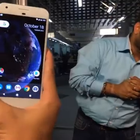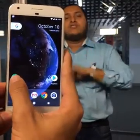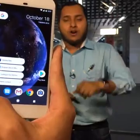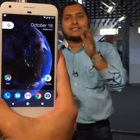Rohit Sakya is asking, which is the best in office working space use? Well, Rohit, if in your office you're using a Windows ecosystem, then obviously the Pixel is much easier to use. But if you're using a Mac, we recommend the iPhone 7 Plus, although that will set you back by a little more. This is Hindustan Times reviewing the Google Pixel XL.